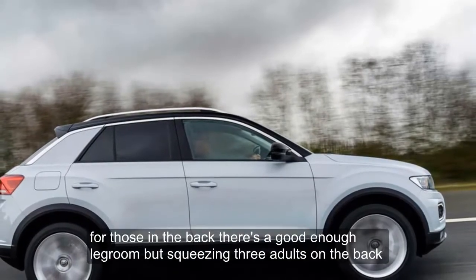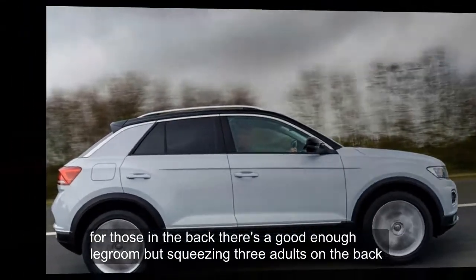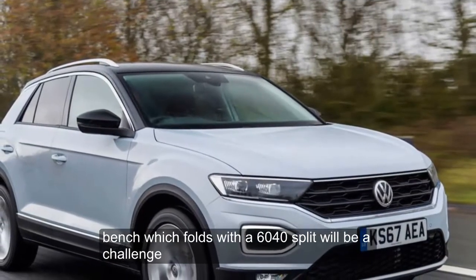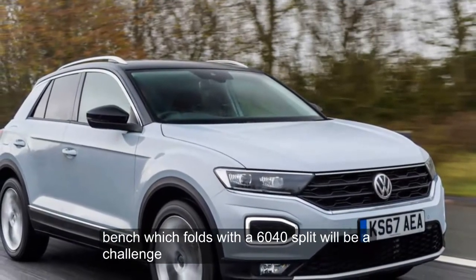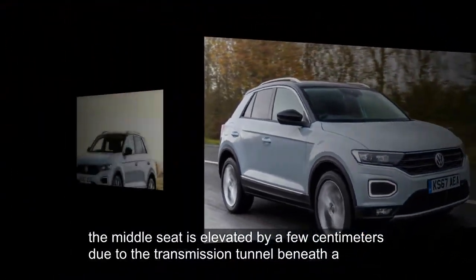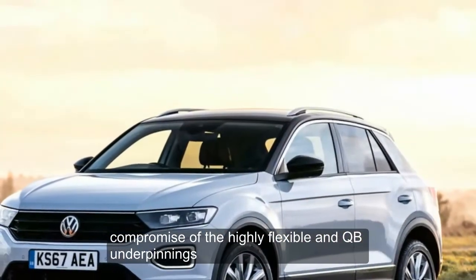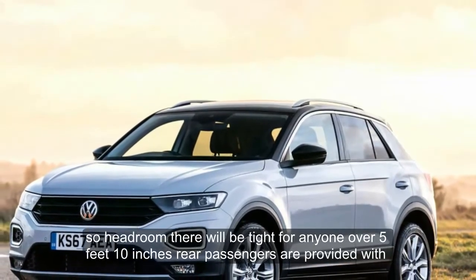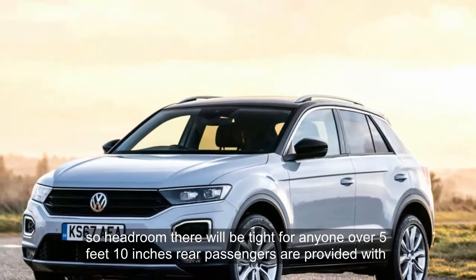For those in the back, there's good enough legroom, but squeezing 3 adults on the back bench, which folds with a 60-40 split, will be a challenge. The middle seat is elevated by a few centimeters due to the transmission tunnel beneath, a compromise of the highly flexible MQB underpinnings, so headroom there will be tight for anyone over 5 feet 10 inches.